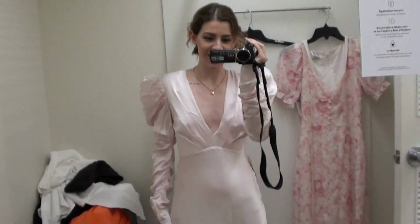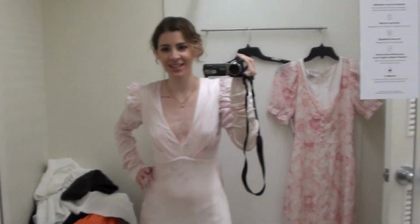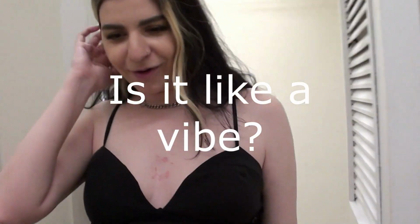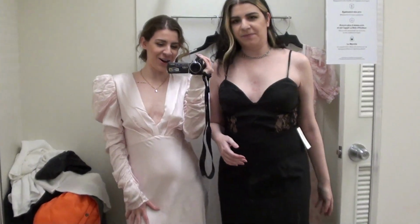Okay, so I found this one. I guess I just like old lady looking dresses. I feel like I don't have the bust to fill this out. Is it like a vibe? It's so cute. It's giving me Ghostbusters, like Sigourney Weaver, but also like Back to the Future prom. Oh, that's my vibe.